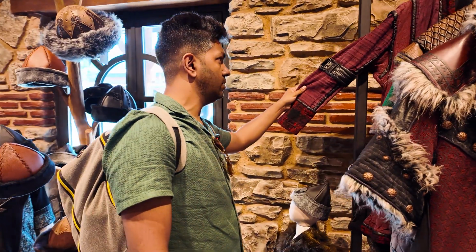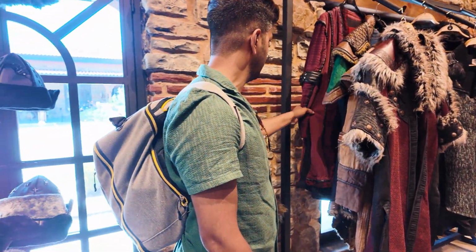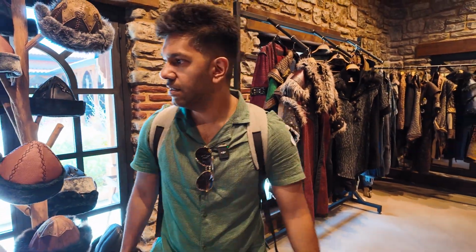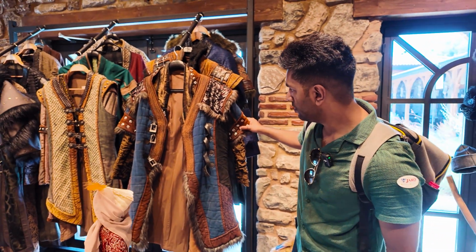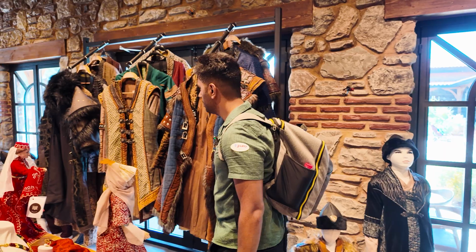I've seen this design as well. I think when I've seen Osman Bey doing some blacksmith stuff, hitting the swords, I've seen him wear this. I've seen him wear this one as well. I really like this design too, this blue one. He looks like a proper Bey with this.